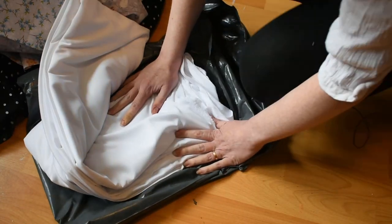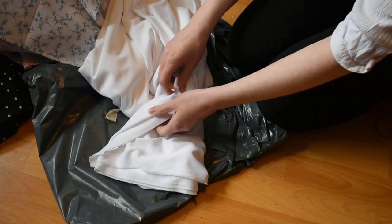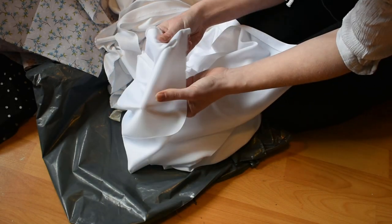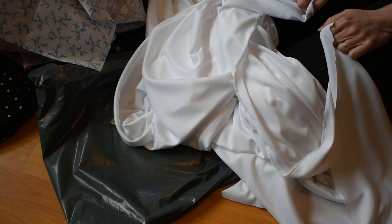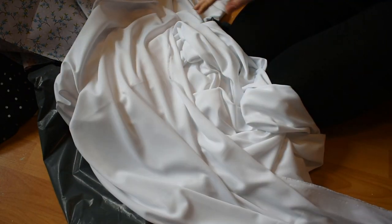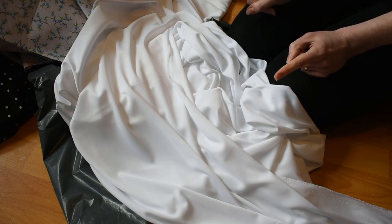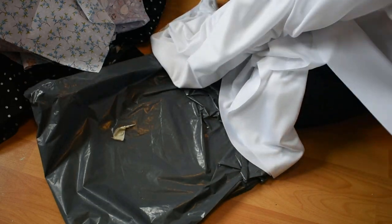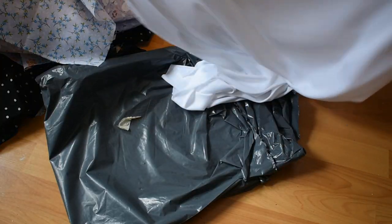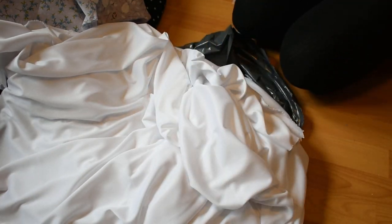Oh, it's stretch. Oh goodness. Oh, this doesn't feel like a natural fiber. Okay. Oh, there's loads of it. And it's not even 4-way stretch. It's only 2-way. This is fine. I will admit the one thing I did not factor in was getting stretch fabric. I don't do anything that uses stretch fabric. But I guess that's about to change because I've got loads of this. 3 meters of stretch. I'm gonna go with polyester, it may even be spandex.